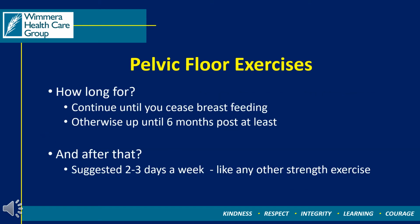So lots of people ask how long do they do the pelvic floor exercises for, or when can they stop? So generally we say if you're breastfeeding, you should continue doing them the whole duration of your breastfeeding, just because when you're breastfeeding there's lots of hormonal changes, so you have lower estrogen, and estrogen is one of the hormones that helps to thicken up all the linings in your vagina. So while you're breastfeeding, you have thinner linings, and you are more likely to prolapse and have issues. And that's not a bad thing. It's definitely worth breastfeeding. It just means that you should probably do a few more pelvic floor exercises than those who aren't breastfeeding. And after that, we would suggest that you do them 2 to 3 times a week, just like any other strength exercise.